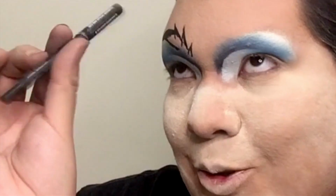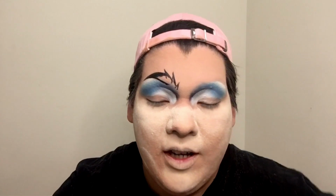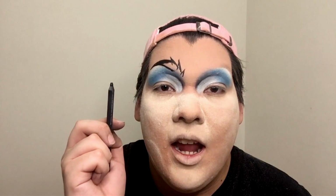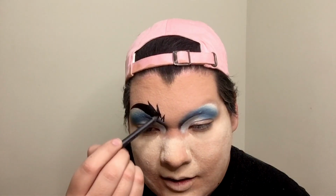Again, Bisou, Queen of Bisou eyeliner in pencil presentation. Before I came to America, I bought like 10 of these because I cannot live without this. These are the creamiest pencils I've ever met. I know they are not even, but my life is not even, so it works.